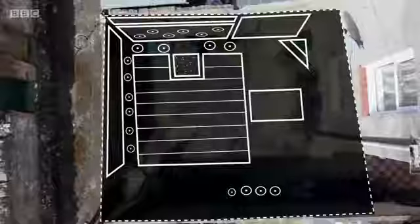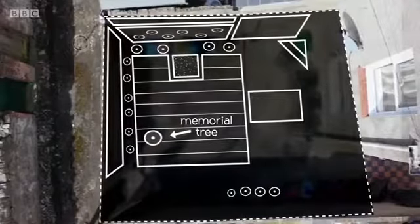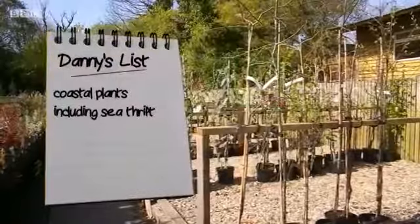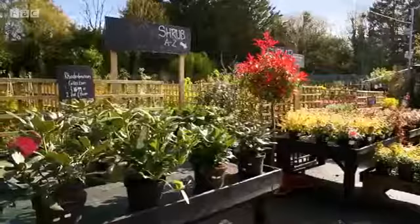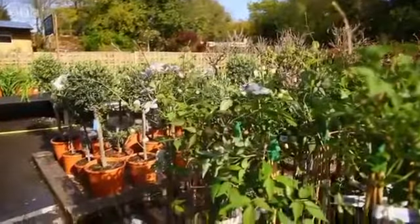Thanks, AJ. I'm here to help. Brilliant. Nice one, AJ. Now the memorial tree can take pride of place in the decking area. Back at the garden centre, Sam and I are on the hunt for the tree that Danny has added to our list. Sam doesn't know what it's for yet, but let's hope he can find one he likes. And I know just the person to help.